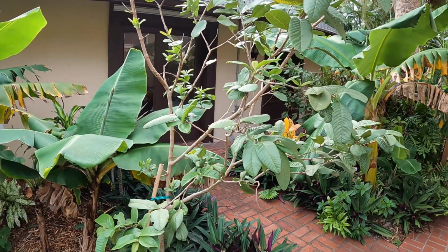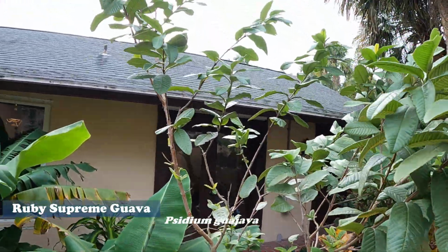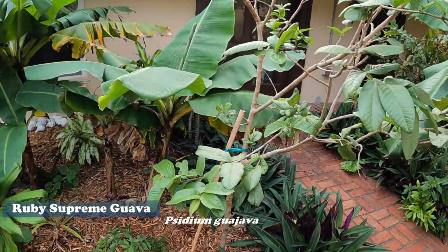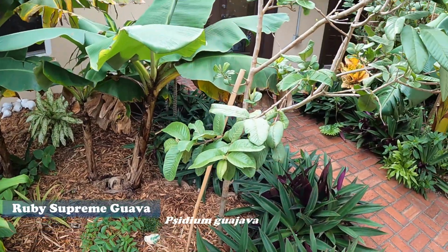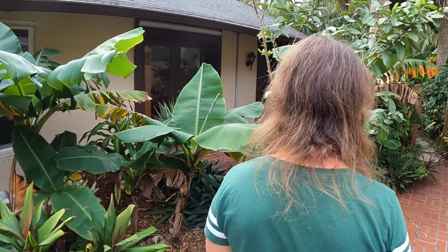What kind of guava tree is this? This is the red ruby guava here. Okay. And I've had to stake it several times. It got knocked down by 2 hurricanes this season. We actually got a couple blooms on it, but I don't think they got pollinated.